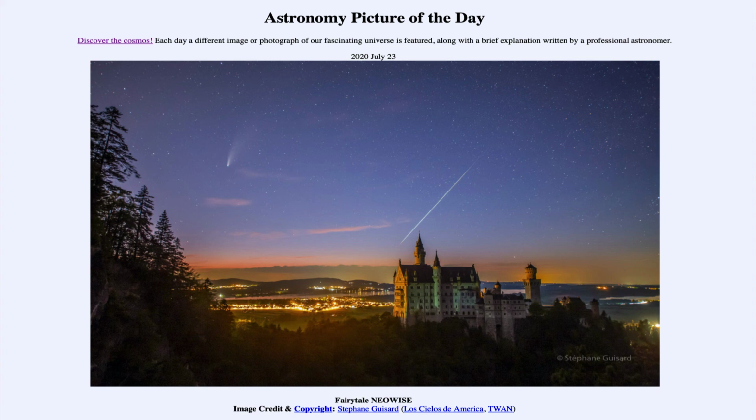So that was our picture of the day for July the 23rd of 2020. It was titled Fairytale NEOWISE. We'll be back again tomorrow for the next picture, previewed to be Magic NEOWISE. So we'll see what that is about tomorrow.